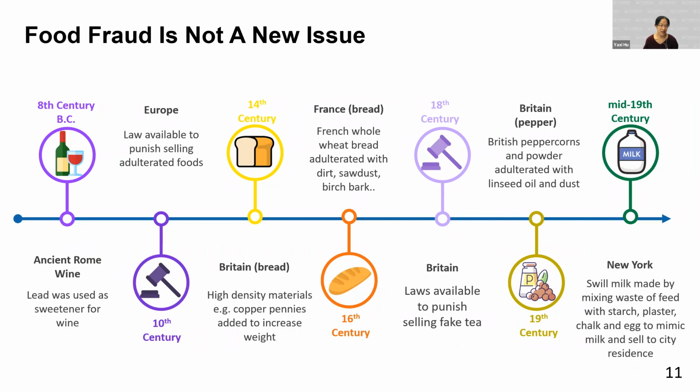Dating back to the 8th century BC, there were records showing that in ancient Rome, wine was adulterated using lead as a sweetener, and lead is a heavy metal that everyone wants to avoid. Then in the 10th century in Europe, there were laws to punish the selling of adulterated food, which means selling adulterated food was not a minor issue at that time. Then in the 14th to 16th centuries, bread was found to be adulterated with exterior materials to increase the volume or weight. And in the 18th century, there were also laws to punish the selling of fake tea.